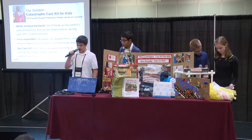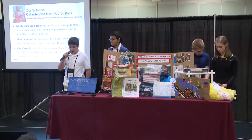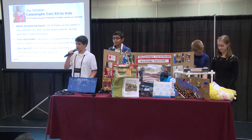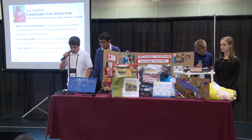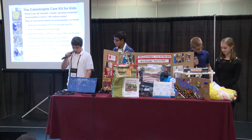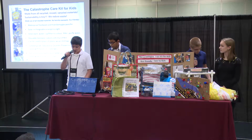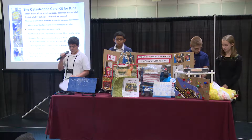Our solution, the Catastrophe Care Kit for Kids. It's a multi-purpose backpack full of hands-on fun. It's educational too. Kids can be helpful before, during, and after a natural disaster. First responders like police and fire departments rush to provide help. Our Care Kit helps families prepare. Kids help by providing portable shelter, warmth, comfort, and more.